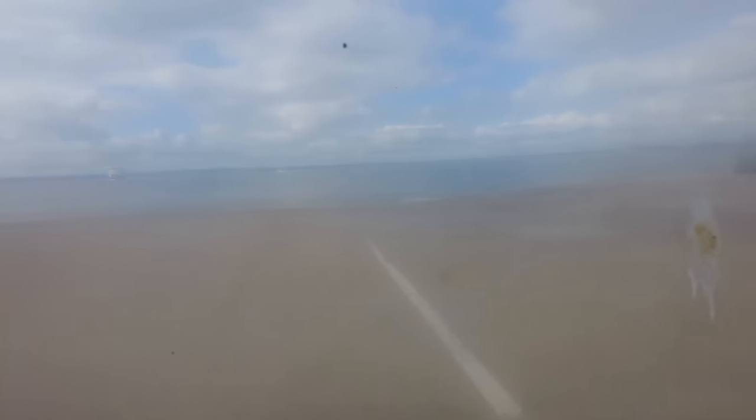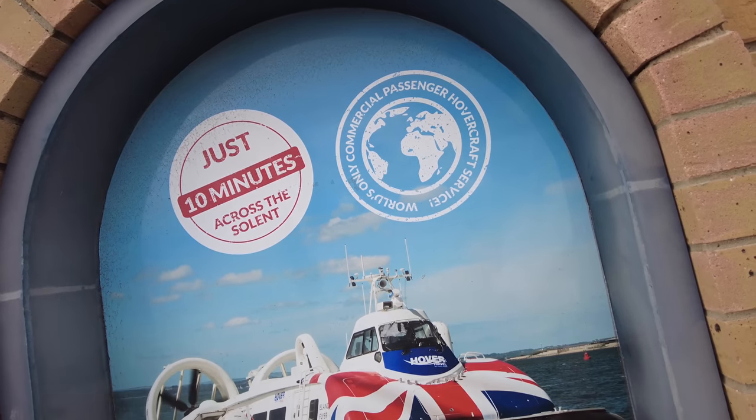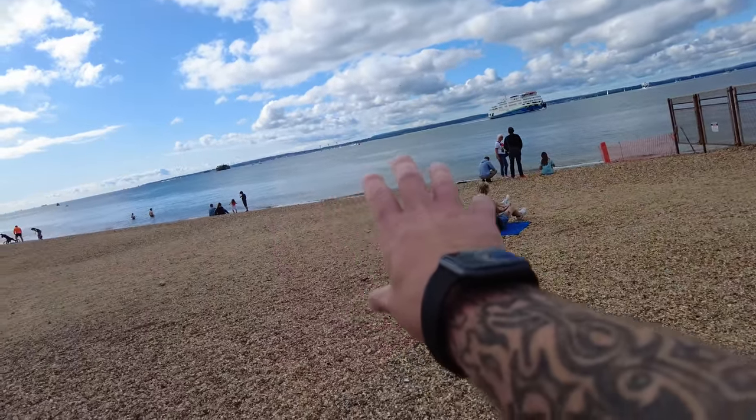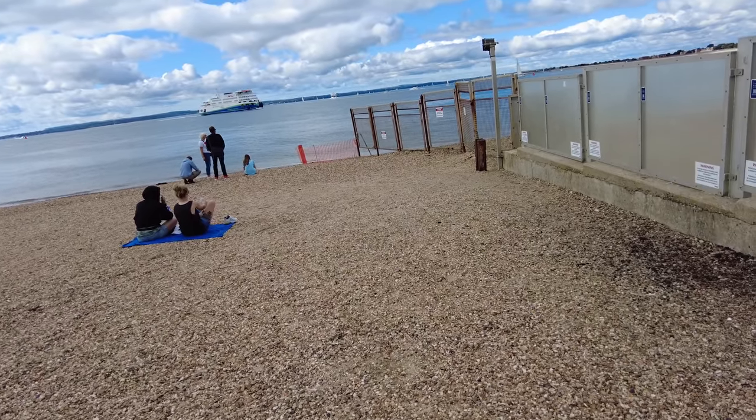They've got this perspex here, but you can't see through it, it's all really frosted. It's a shame really, but you can get a really good view from the beach down there. A lot of people are always stood here waiting for it to come in, but standing right there you get absolutely soaked. Trust me, I've been there, I've done that.